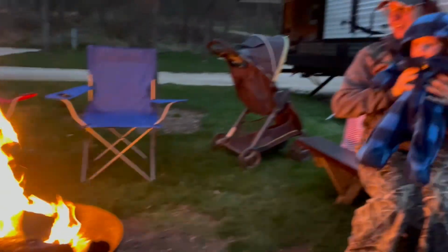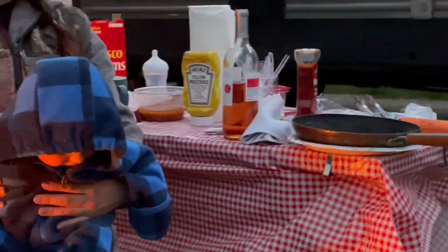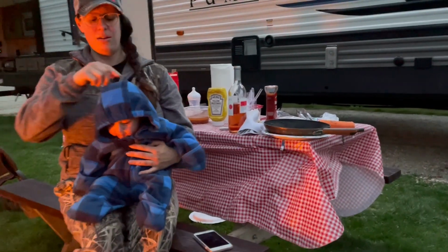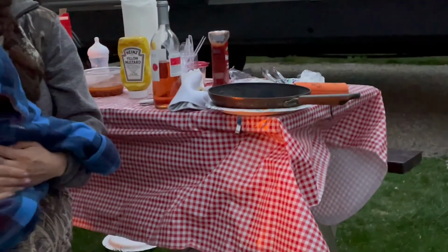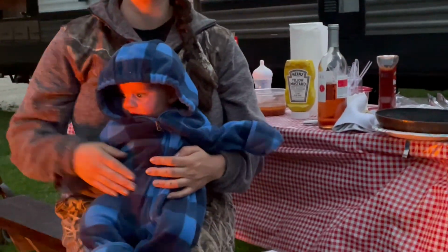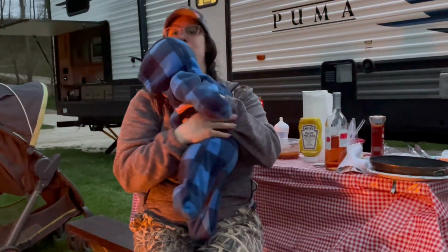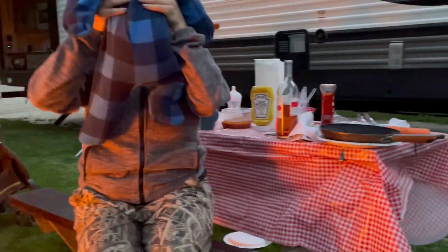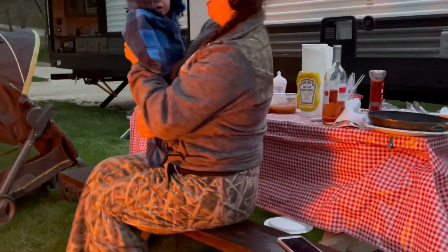We had some brats, hot dogs. Caitlin's dad and sister came down. We cooked the brats in the pan on the fire. I should have taken a video of that. He's been sleeping, but now he's up. We boiled the brats in the pan with water because they were frozen. And we took skewers for the hot dogs.